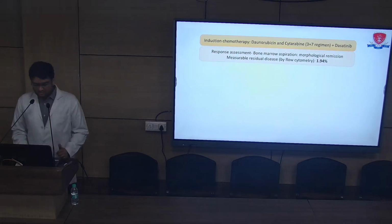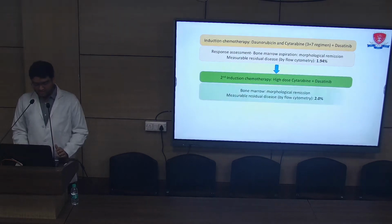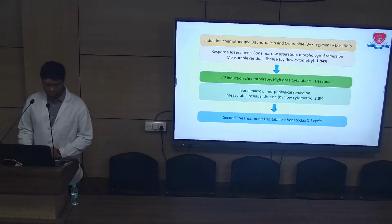And after the completion of the chemotherapy, a response assessment was done with bone marrow aspiration, which was suggestive of morphological remission, but there was still measurable residual disease of 1.94%. So we had to go for a second induction chemotherapy, and high dose cytarabine with dasatinib was given. After this chemotherapy, we again repeated the bone marrow. It was still in morphological remission, but the patient had persistent measurable residual disease of 2%.